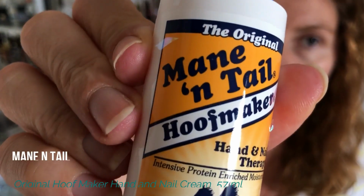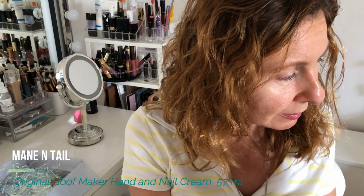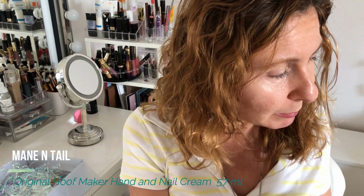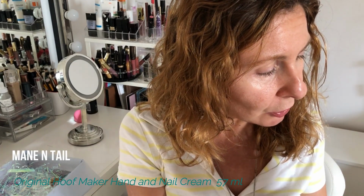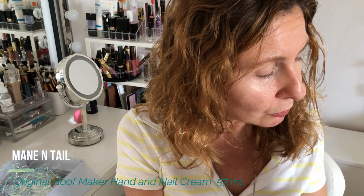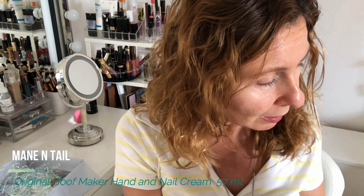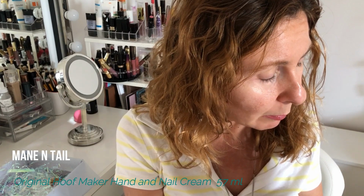Next product, Mane and Tail Original Hoof Maker Hand and Nail Cream. Ooh, hand cream. The fast absorbing and non-greasy cream targets and corrects dry skin not only on your hands but also on your feet and body. When applied to hands, it strengthens and protects nails to leave them strong and healthy. Expect smooth, comfortable, rejuvenated skin all over, straight after application. How to use it: massage into dry skin on the hands, feet or body, especially knees and elbows.